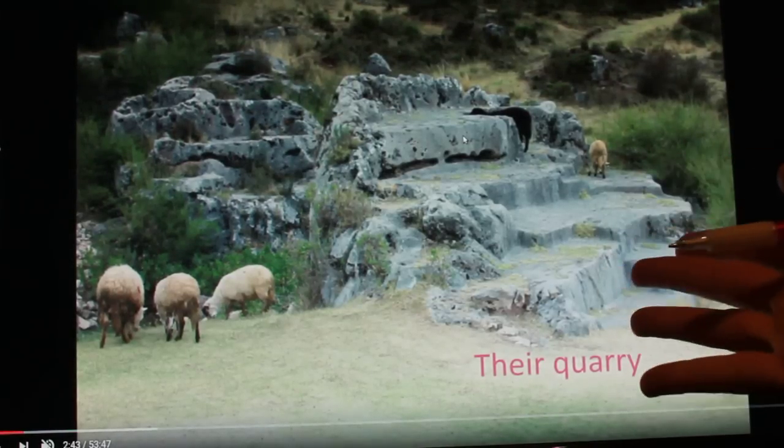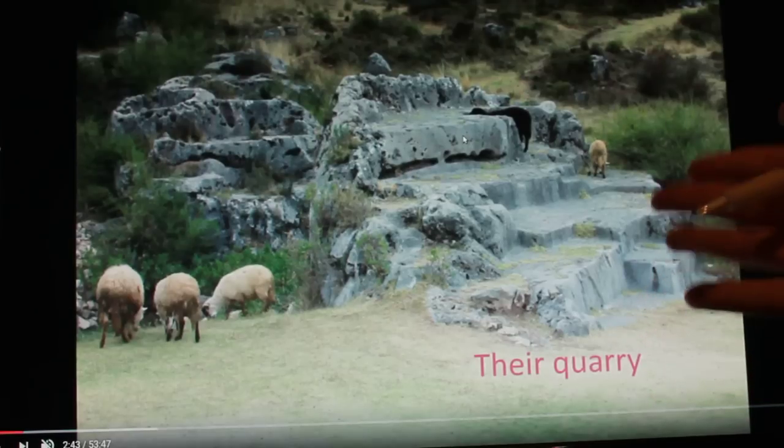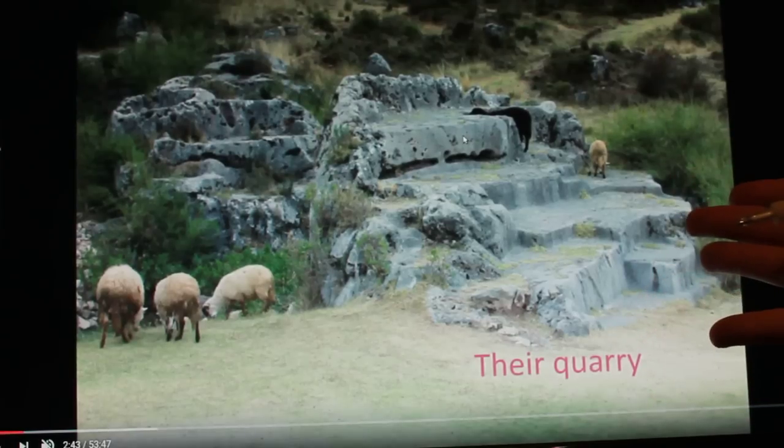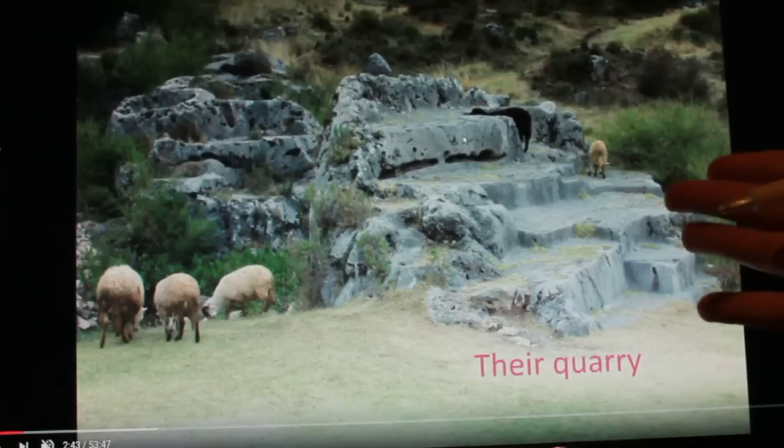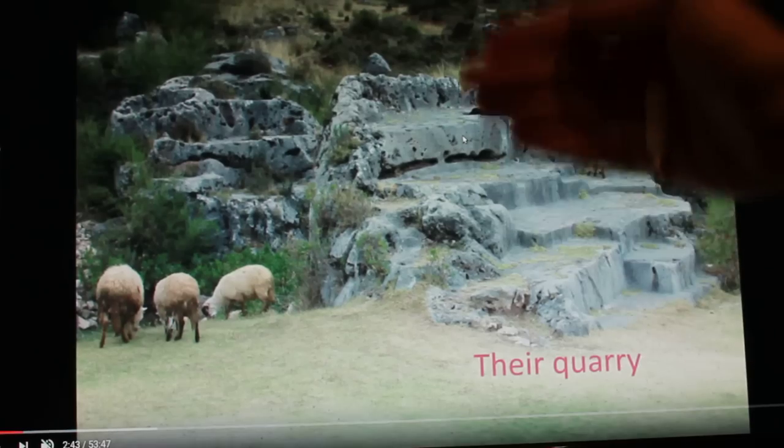What is going on here? Does this look like a normal quarry to you? What is going on here? This is some of the hardest rock you can get. The sheep are just grazing over it, tourists walk past. What's going on? And these don't even look like the pillow-shaped stones that you find in the Inca walls. This is something else. And it's just been cut straight downwards.